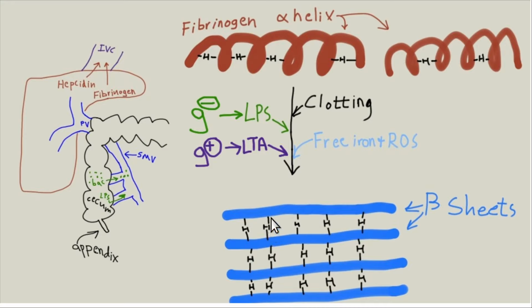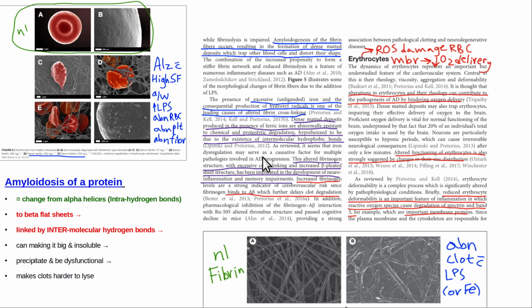So that's called inter. Inter means between. Intermolecular hydrogen bonds. And these can get very big as these stack up. And the bigger a molecule gets in solution, the more likely it is to precipitate out of solution. So that's not good. The molecule becomes non-functional when it precipitates out of solution, and it forms these clots. Like a normal clot looks a little bit like spaghetti, but these clots, they become much more irregular.